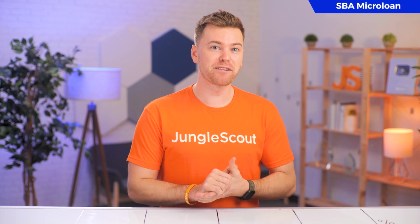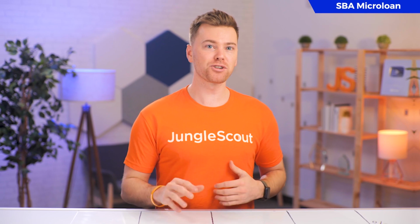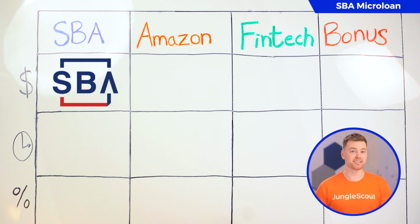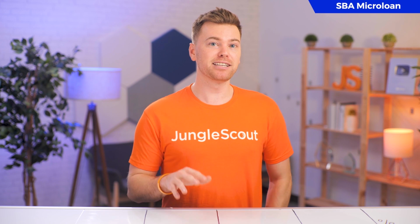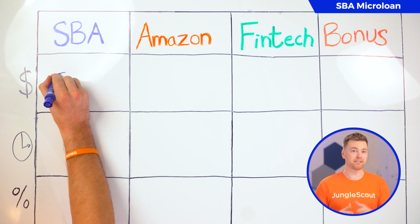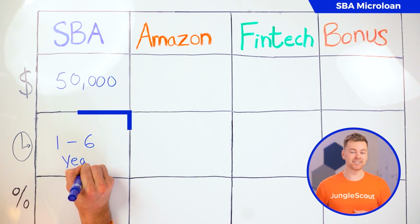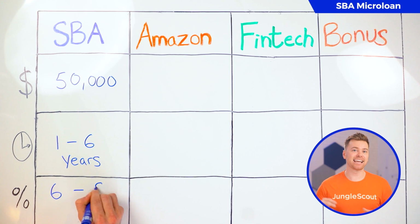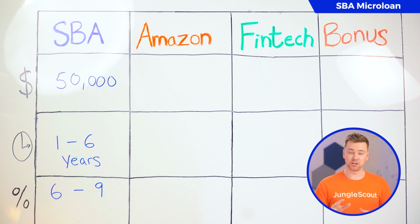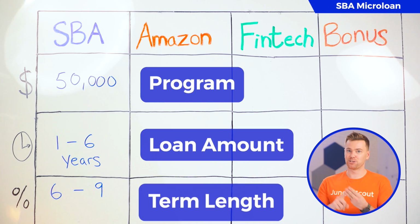Okay, so the first way to finance your business is with an SBA microloan. And basically, these are just smaller scale loans funded by the Small Business Administration. They're actually one of the only affordable small business loans that specifically target startups, although both new and existing businesses can borrow up to $50,000. The repayment terms are generally between 1 to 6 years, and the interest rates are between 6 and 9%. Now, at the time of this recording, these are the most recent rates, but just know that the rates you pay will depend on the program you choose, the amount you borrow, and the term length.